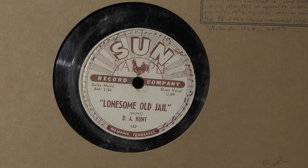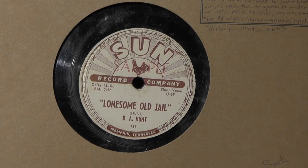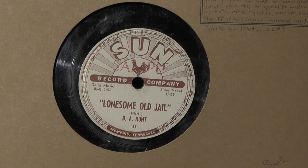A sample label copy of Sun number 183 by D.A. Hunt, Lonesome Old Jail. Lot number 7569. This has a $2,500 minimum bid. It will sell for substantially more than that. I can tell you that simply because I had one of these as a regular Sun label issue, probably 15, maybe 20 years ago, which brought, I'm thinking, around $10,000.